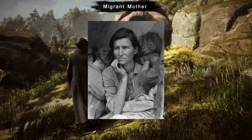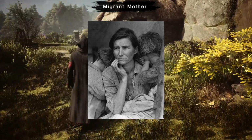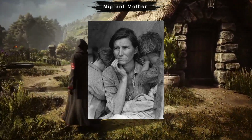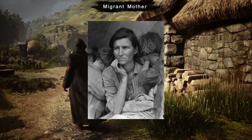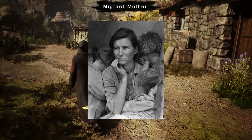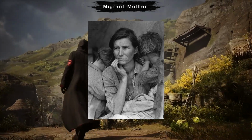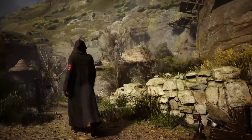The children's faces are obscured as they bury them into their mother's shoulders, which draws the viewer's focus solely to the mother's anxious expression. This intentional composition by Lange eliminates the possibility of competing expressions and directs attention to the mother's face, which powerfully conveys the struggles and resilience of many during the Great Depression. The black and white photograph, approximately the size of a sheet of North American printer paper, has been preserved in the Museum of Modern Art.